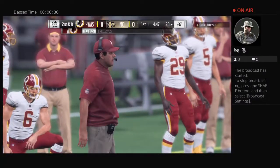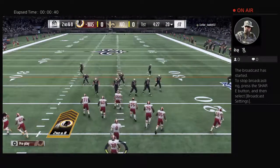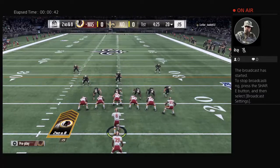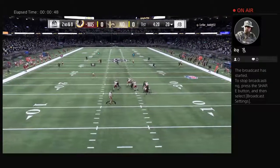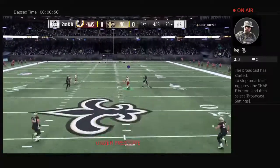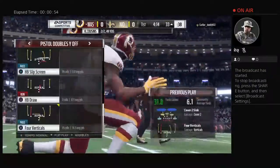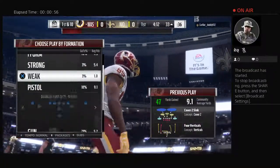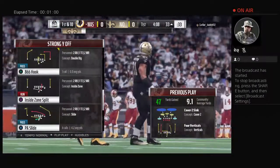It's 2nd down. So many things have to come together just right for a screen pass to break for big yardage. The blocking, the timing of the pass to the runner, everything has to fit together just right. But on that play, the defense was able to disrupt things and hold it to a short game. And that's caught inside the 35. And they finally get him, but not before he reaches the 33-yard line.